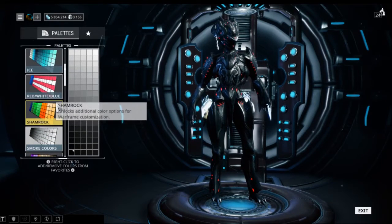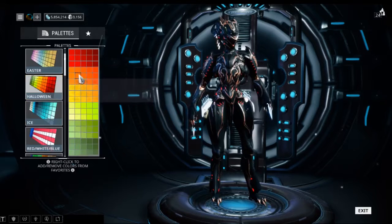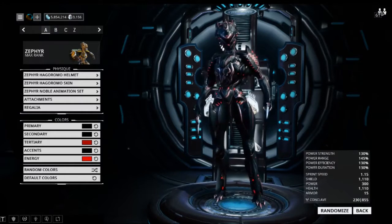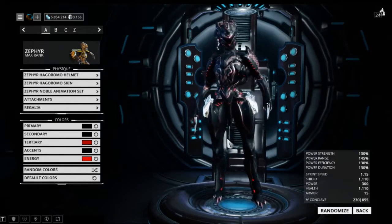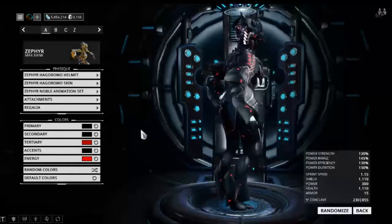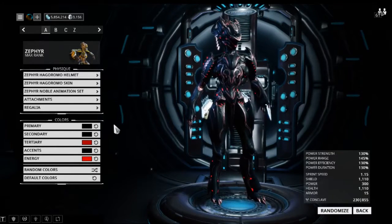Okay, so get this red. Okay, so for my preference, this is exactly the look that I wanted. A dark shadow look of a ninja with just enough hint of red to make it stand out.